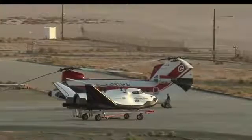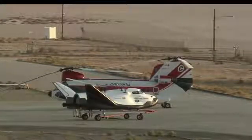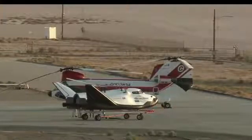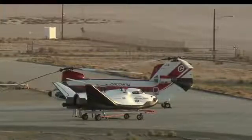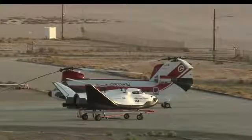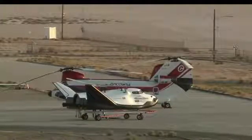So, Steve, when they get all this data, how long does it take to go through all the information they're going to get back from this test? Is it immediate, or does it take weeks, months? Or do you know immediately how it did? Everything on board the vehicle is being telemetered to the Mission Control Center, and it's being recorded, and they're looking at it all real time.